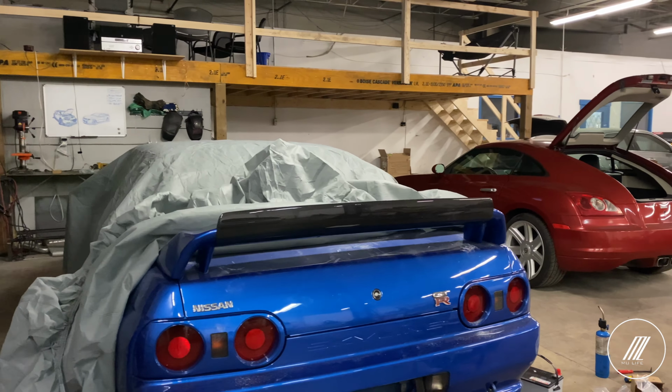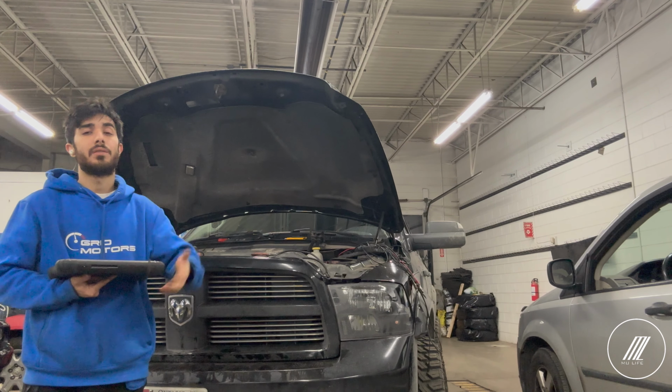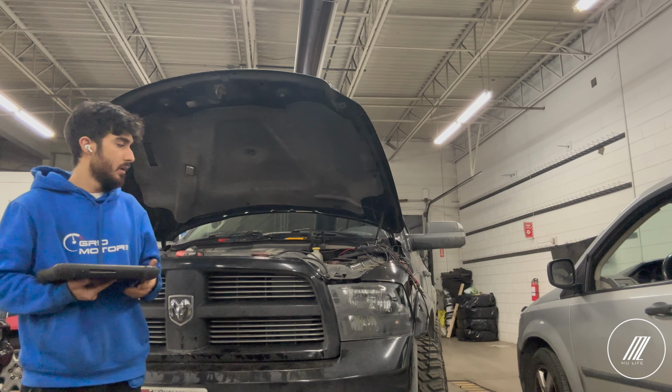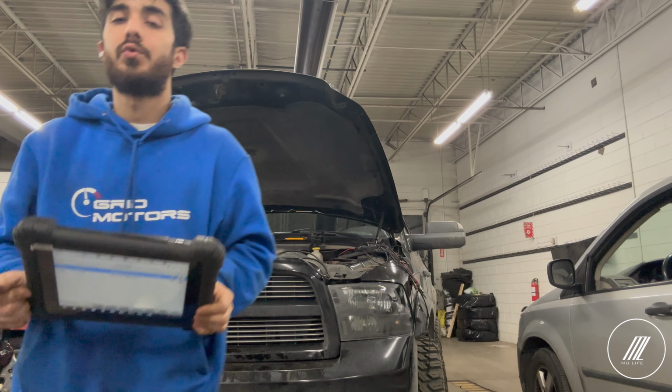What's up guys, welcome back to another video. Today we have a Dodge Ram 2010 1500 5.7 Hemi. Customer stated that he was driving the car on the highway and the car just shut off on him and wouldn't restart. He got it towed in here, and the first thing I do as usual is plug in my scanner and retrieve all the codes.